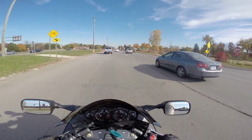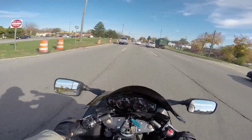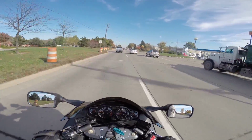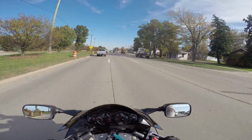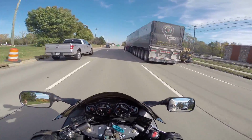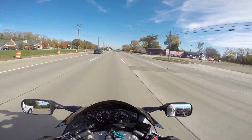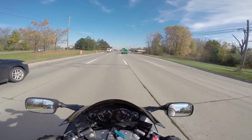Take a look at the chain. Is the chain well maintained? Is it lubed? Is there a lot of oil and grime built up on it? Is it really rusty? If it's really dirty, really rusty, it probably means it wasn't well maintained. If they're not maintaining that chain, who knows what else they weren't maintaining. Because the chain is easy and cheap to maintain. So if they're not even maintaining that, imagine what else they're not maintaining.